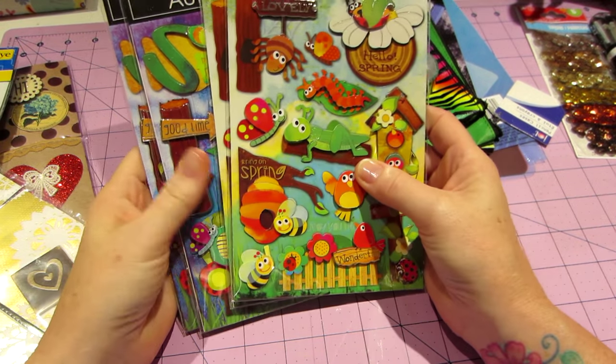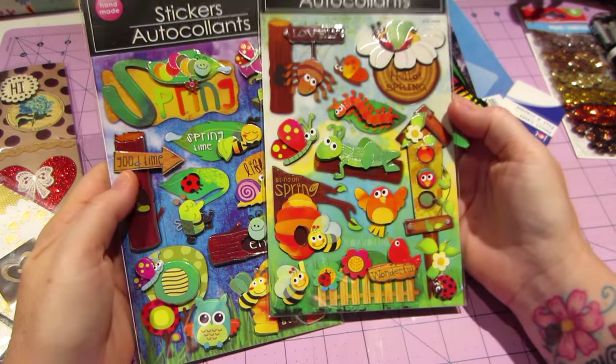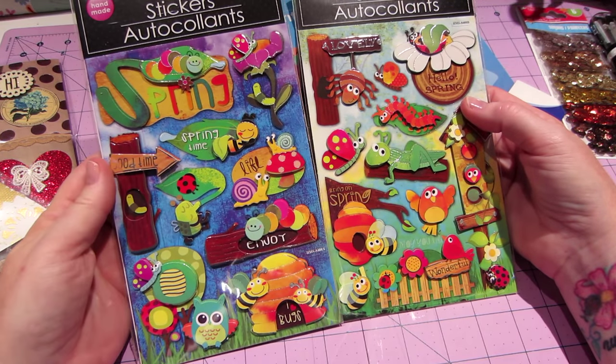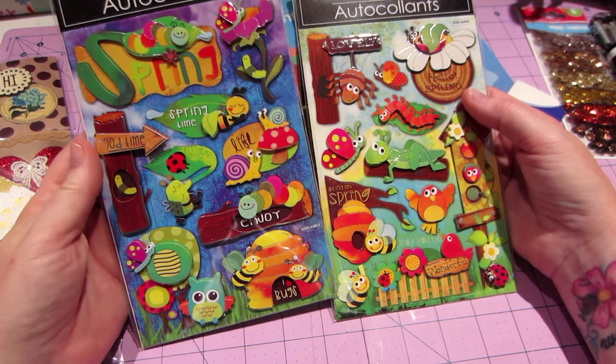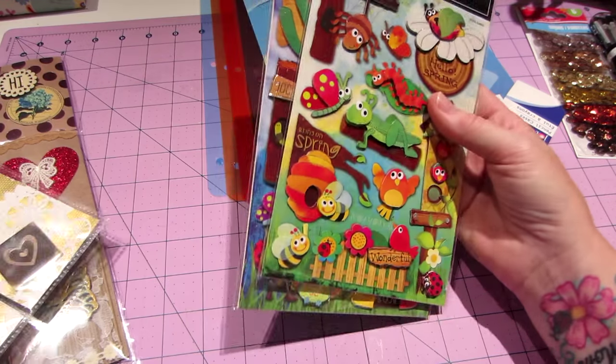These were some stickers that I thought were cute. They're three-dimensional and they're summer. So I thought these would look so cute in a pocket letter. So I have to pick out some background paper, but then I think I might just decorate a couple pocket letters. I bought two of each kind.